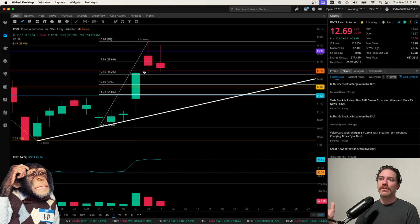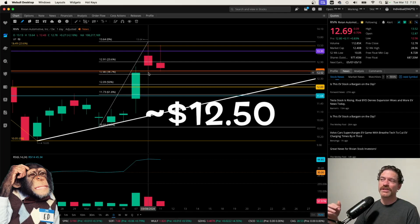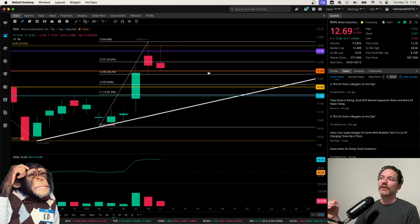But it does look like 1258 potentially acting as support, and just below that we have the 382 at a price of 1246, or right around 1250, this region here. That could be acting as support before we continue higher. But we could also consolidate around here, maybe over the course of the next week before making an attempt higher. But we could also pull back to levels lower.